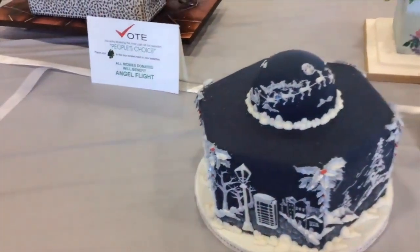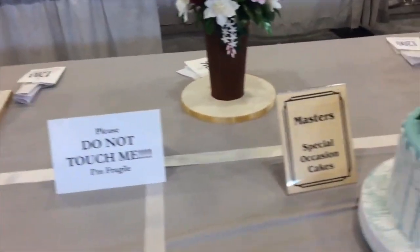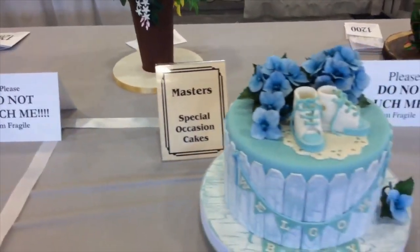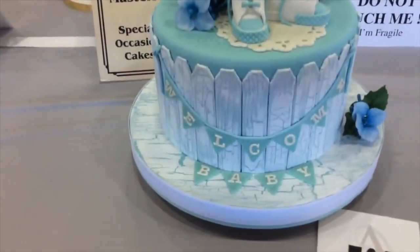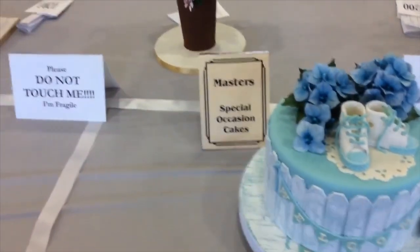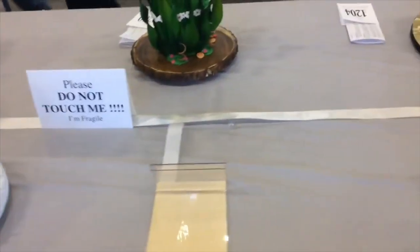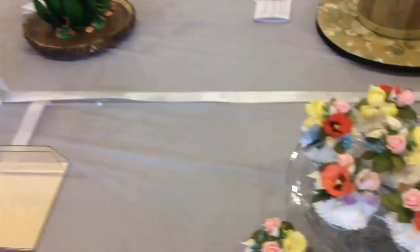Cute. Like that idea. Oh, I like the panelling on this and the board. Look how much that adds to this cake. Really nice colour scheme as well. So, Master's confectionery.